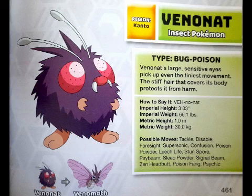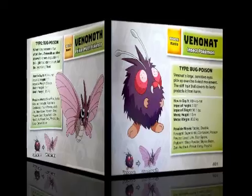Venonat, the insect Pokemon, a bug and poison type. Venonat's large sensitive eyes pick up even the tiniest movement. The stiff hair that covers its body protects it from harm.